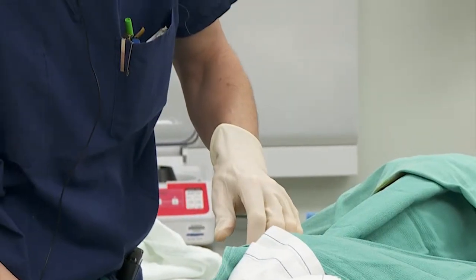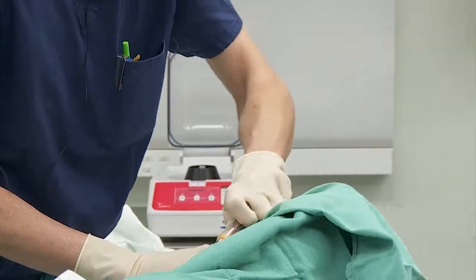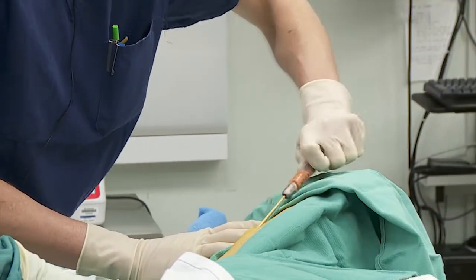So for this, I just make a couple of little stab incisions, and then we're going to put a liposuction cannula in to harvest some fat.